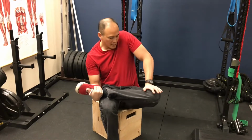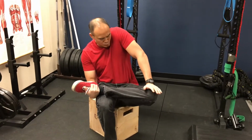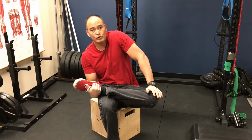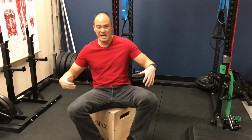Or you can do a contract relax where you're pushing that knee up while you resist it with your hand. 1, 2, 3, relax. And then 1, 2, 3, relax. Do that 2 to 3 times in through there. And man, that's fantastic. I can really feel that open up in through there. Especially if you've been sitting down for long periods of time, this gets nasty in through here. So that's one stretch exercise that you can do if you've been sitting for long periods of time, or standing for long periods of time.